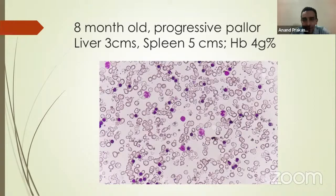And this is the peripheral smear. So what are you seeing? What is your differentiation? This blood film looks very different from this one. Somebody has said macrocytic. Somebody has seen target cells. Okay. Yes, there may be one target cell here. I agree with you. Definitely one target cell here.